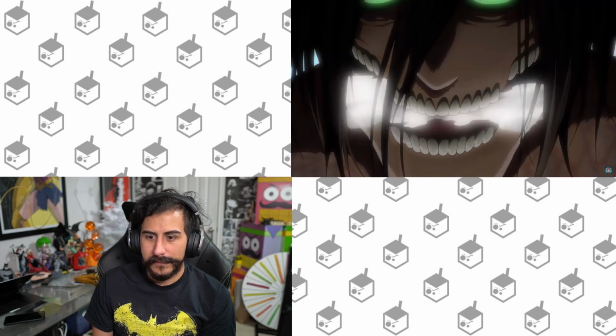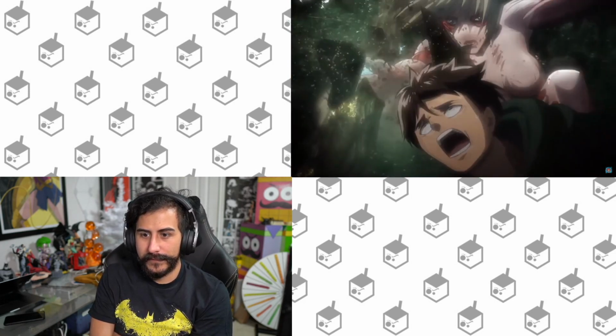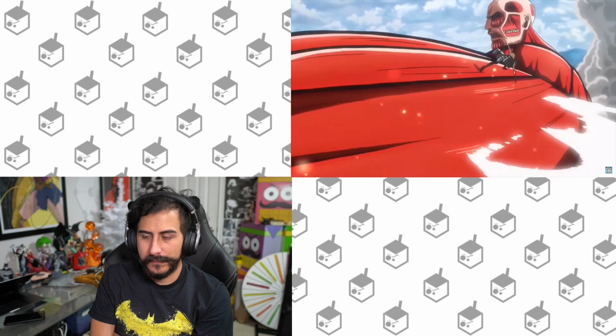The 9 Titan shifters have their own unique powers and abilities. Unlike other Titans, Titan shifters are intelligent, and the power of a Titan shifter is passed on from one Eldian to another when the Eldian in pure Titan form consumes the spinal fluid of the original Titan shifter.